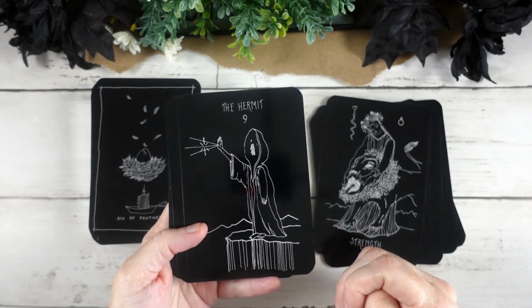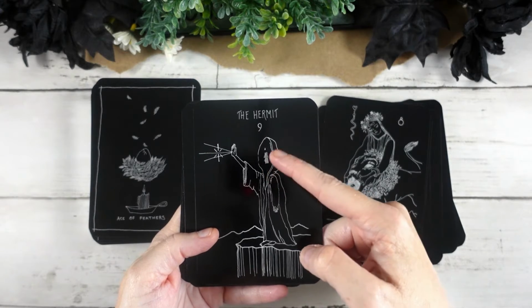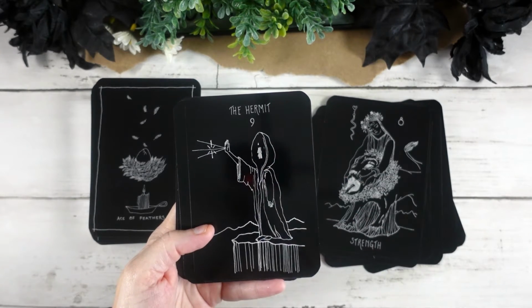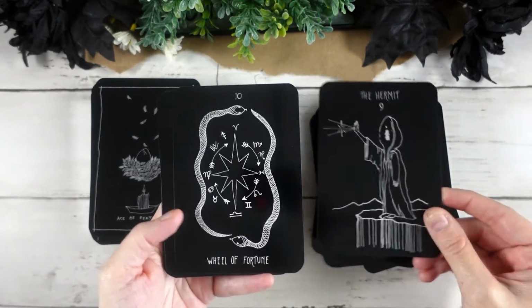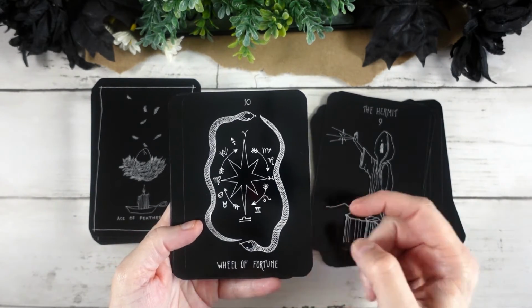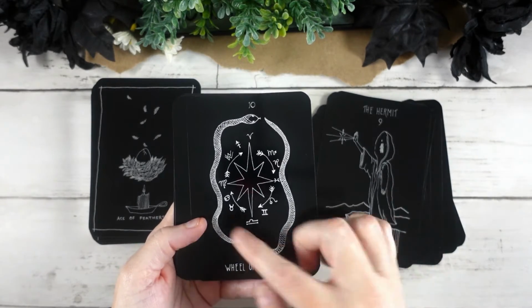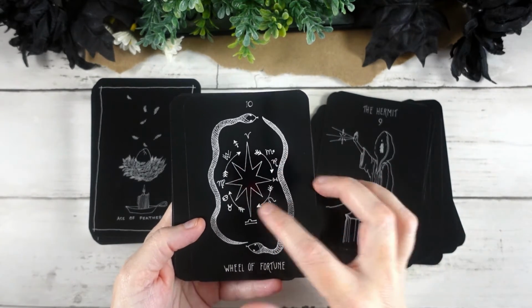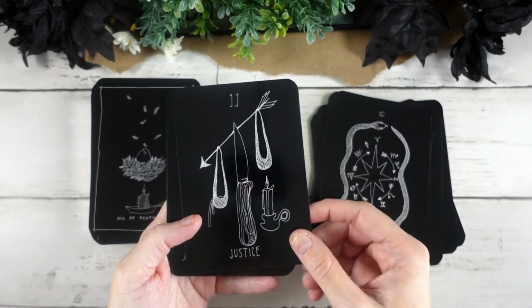This Hermit card I think is really cool because we have, rather than the lantern, we have the candle kind of in the head area, and then we have the illumination coming from the hand. I think that's quite interesting. I like this Wheel of Fortune card where we have the snakes kind of coming together in the sort of Ouroboros, and then we have all the directions in the center. I think that's a really interesting interpretation.